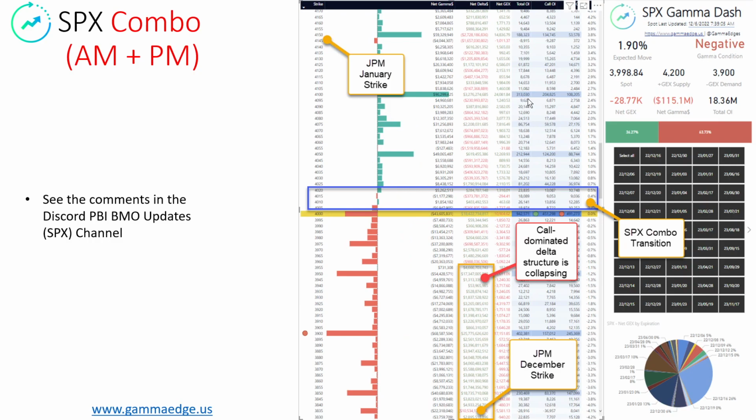The combo complex, which is the AM and the PM settled complex, again, same transition area. We're below it. Need to close in the upper part of the range or up in this area. Here's that JPM strike up there. Here's the December strike down here. Note the call-dominated delta structure is collapsing.